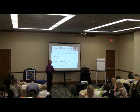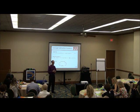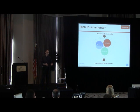Just like when we were juggling, we had to smooth out our pattern. We're smoothing out the concepts. We're making sure that these concepts really work with customers. And the key here is going through an iterative process. What I call my practice an idea tournament. It's a process simply of starting with hundreds of ideas that came out of brainstorming, bringing them through this filtering process where you're evaluating, cultivating, and prioritizing, and ending up with your final few ideas that will be your initiatives.